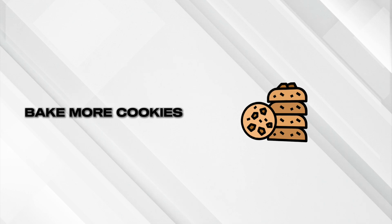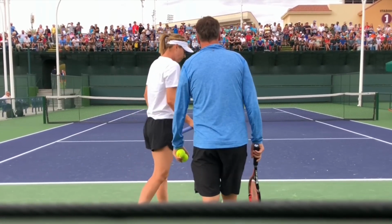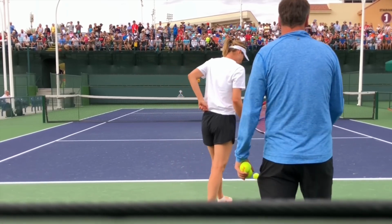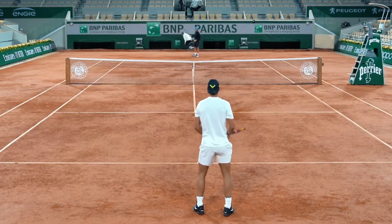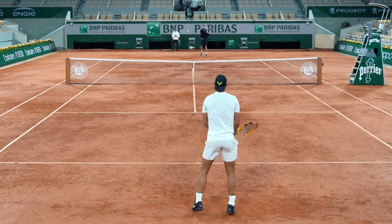Bake more cookies. One of the most dangerous traps in tennis is overthinking. You find a pattern that works, say a heavy forehand to their backhand, and instead of sticking with it, you think, I should switch it up before they catch on. That's a mistake. Bake more cookies is a phrase I learned from a coach years ago. It means, when you found a recipe that works, don't change the ingredients, just make more of the same batch.